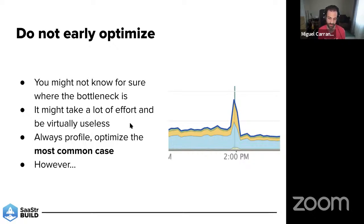So yeah, if you try to optimize for something that is not the most common case, you're not gonna get any improvement. So it's probably not worth your engineering time.